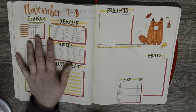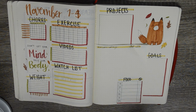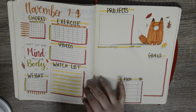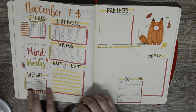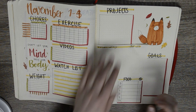And here I've got my chores list and what videos I'm uploading this week, just so I can make sure I have everything situated. My watch list, I added this in. I haven't used this previously, but this is just a list of videos and stuff that I want to watch this week. And then here I'm keeping track of my weight as well, just so I can see where I'm at.